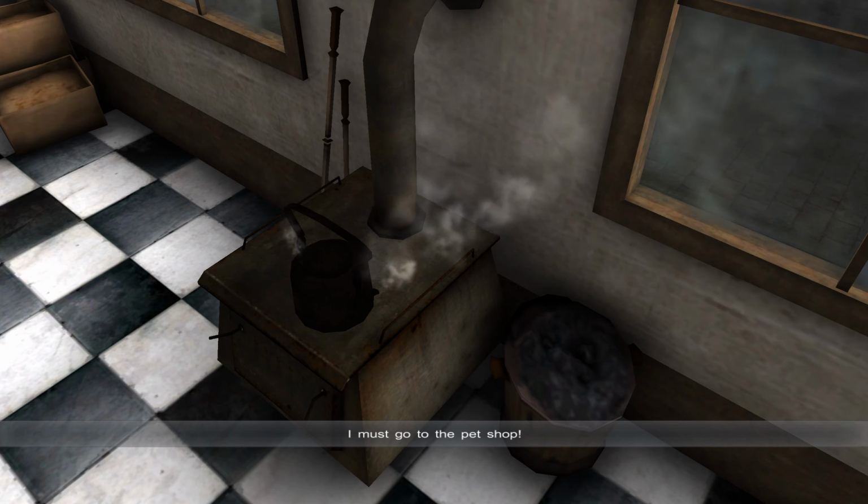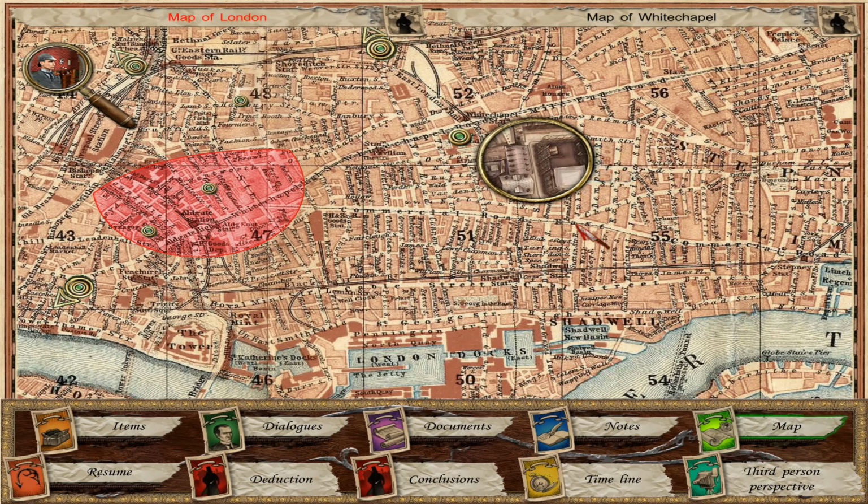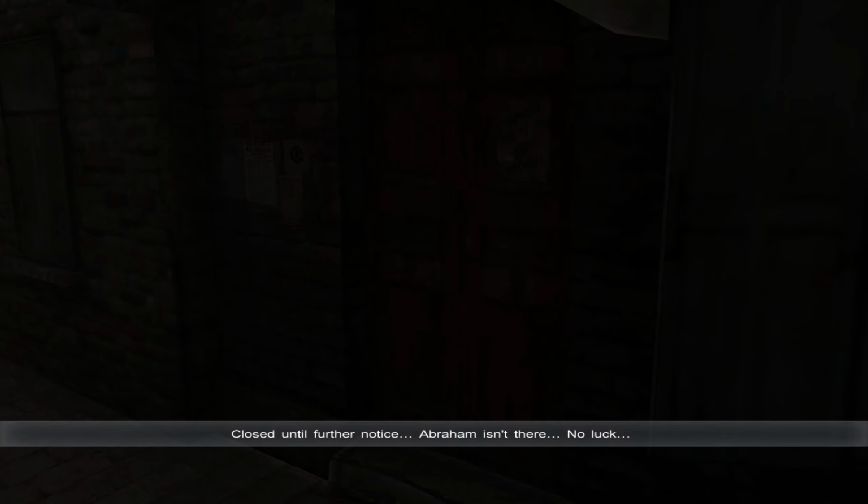I must go to the pet shop. Alright, let's go to the pet shop and figure this thing out, so... I must go to the pet shop. Yes, I'm here. Closed until further notice. Abraham isn't there. No luck.